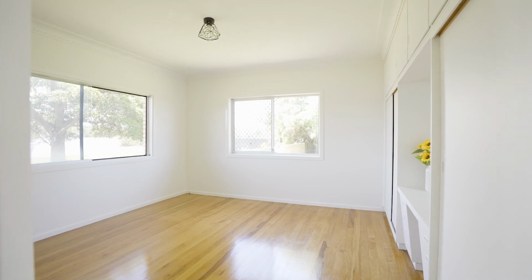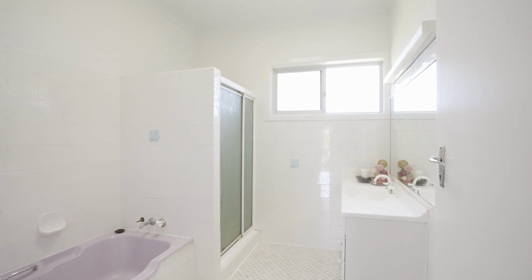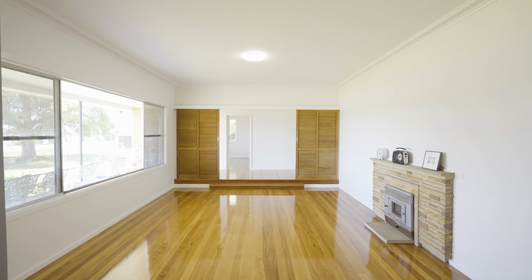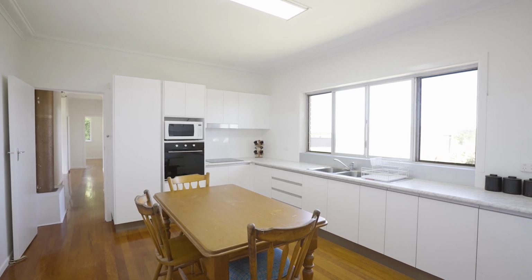Featuring excellent natural light and beautiful polished hardwood floors, the home enjoys spacious living areas and a flexible layout. The main lounge and dining area boasts a wood fireplace and reveals stunning water views, while the large kitchen allows for ample space for an enthusiastic home chef.